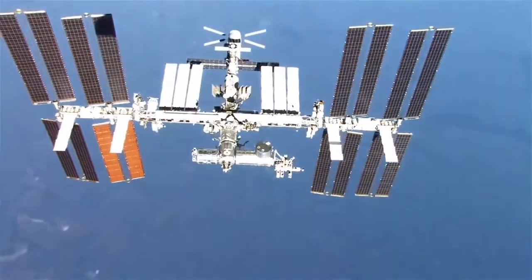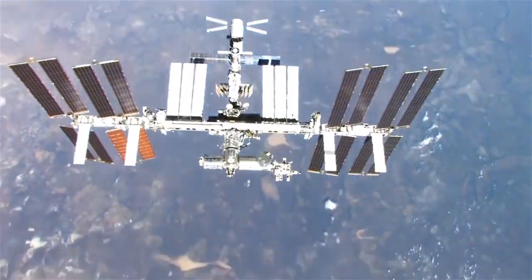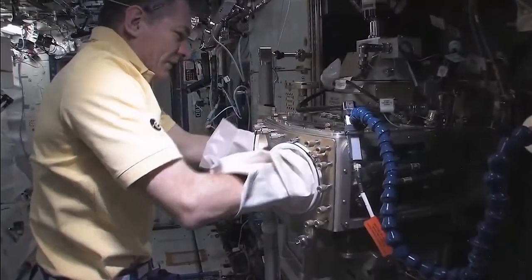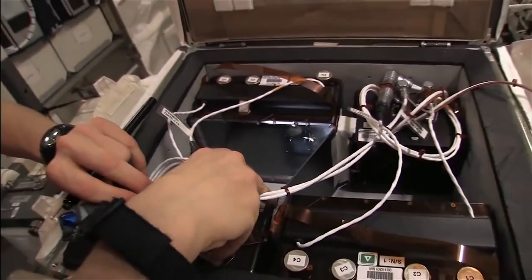The station, a partnership among five agencies representing 15 nations, has been continuously crewed since November 2000, enabling astronauts to gain valuable insight on how to live and work in space 365 days a year.